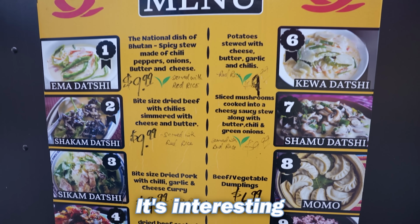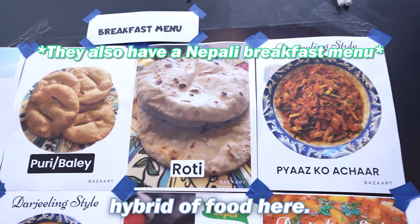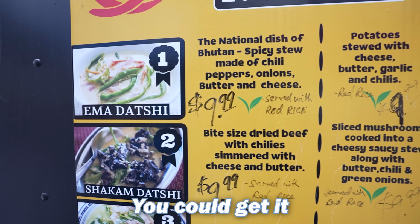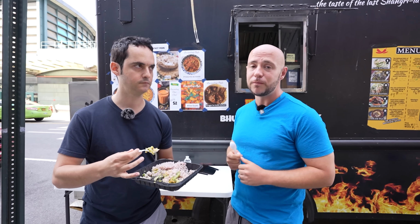Trying something different. It's interesting because I see momos, which are very Tibetan. I see a dosa hybrid of food here. But the nice thing is there's a lot of strictly Bhutanese dishes here. So you have a lot of the variations of Dahtsi. You can get it with beef or pork, potato, mushroom, or the green chilies. So it's something for everybody. If you're vegetarian or if you like meat, you have both options.